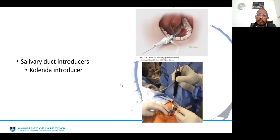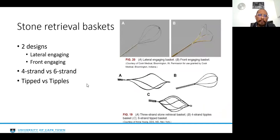Again, this is also not available in South Africa. This little blue sheath is hydrophilic, so when it gets wet, it becomes nice and slippery, which is also protective towards your endoscope itself. I would also recommend highly using this in an outpatient setting, where you introduce once, the trauma and stretching of the gland happens once, and then you can work through that port.